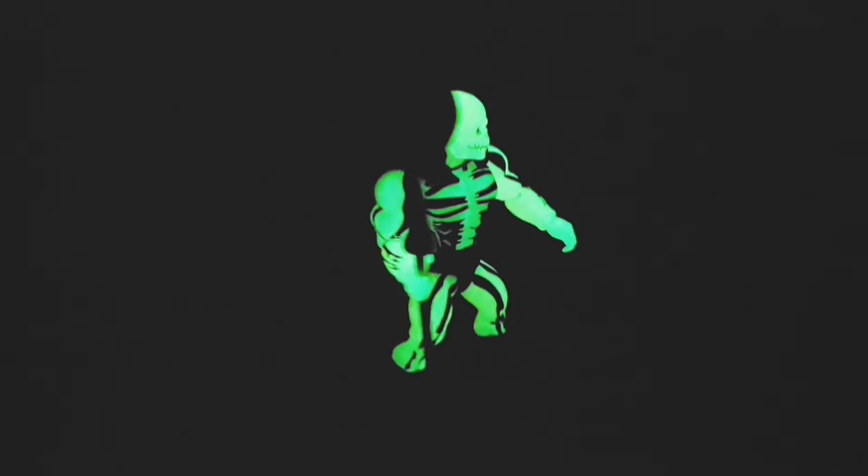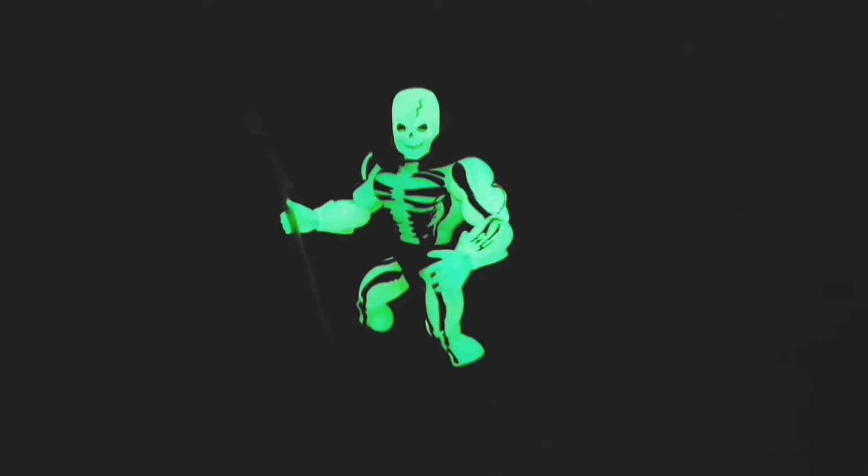Okay, so we got Scareglow set back up on my turntable going round and round, and again, look how bright this figure is. Now all lights are completely off. He's so bright, it's actually casting some light on the wall in the background. It's hard to see in camera.